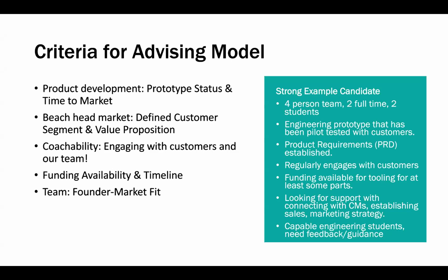Your beachhead market. Do you have a truly defined customer segment? Could you run us through an archetype? Tell us how to find that customer. You know what the value proposition is for that customer. We also consider coachability. We want to make sure that you are regularly engaging with customers. You're going out and talking to people as well as coming and talking with our team. We want to make sure that we're going to have some productive conversations. Funding availability and timeline is a piece here. It is less heavily weighted in the advising model than it is in the development model. I'm going to talk about that in a second, but you do want to have funding available. We want to make sure you're going to make progress. And we also look at your team, your backgrounds, making sure you have not product market fit, but founder market fit.